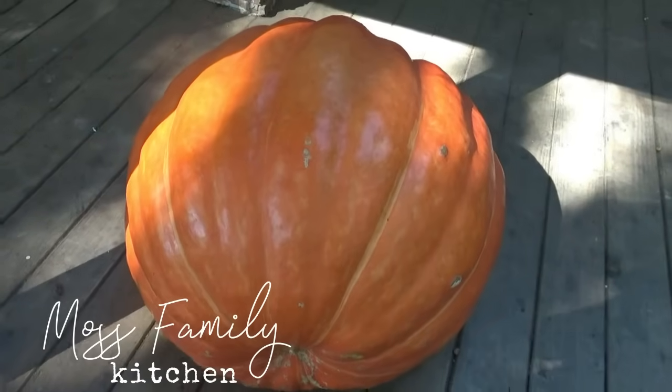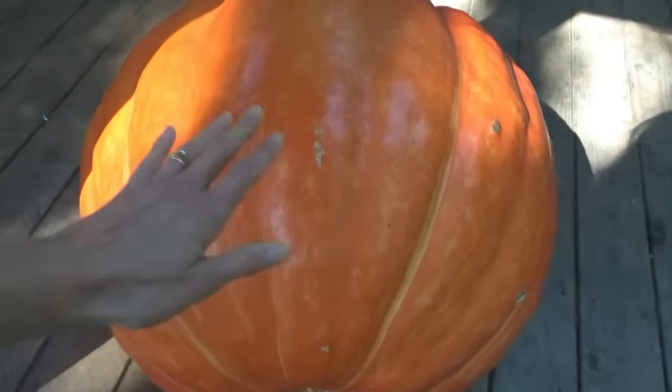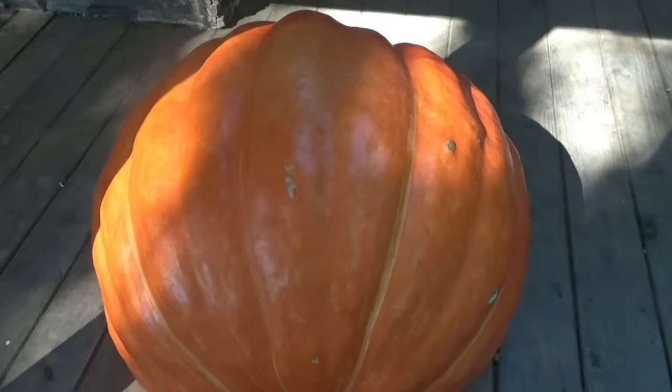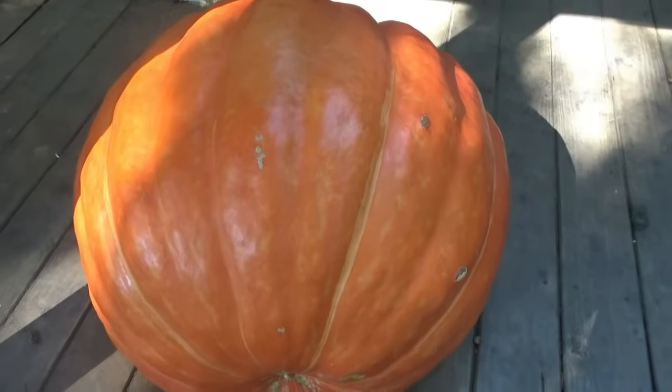Mr. Pumpkin is still right here, y'all. I'm not sure how much this thing weighs, but it is really heavy. Here's my hand. There's the pumpkin. It's super heavy. Jonah and Sissy scooted it from like right there to right there for me. That's as far as they got it.